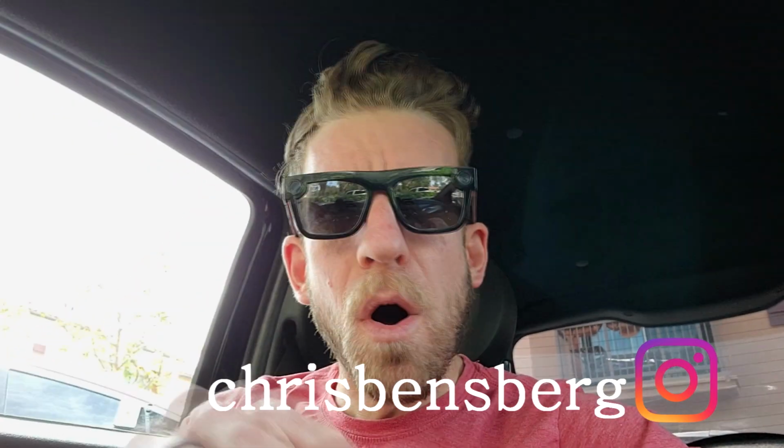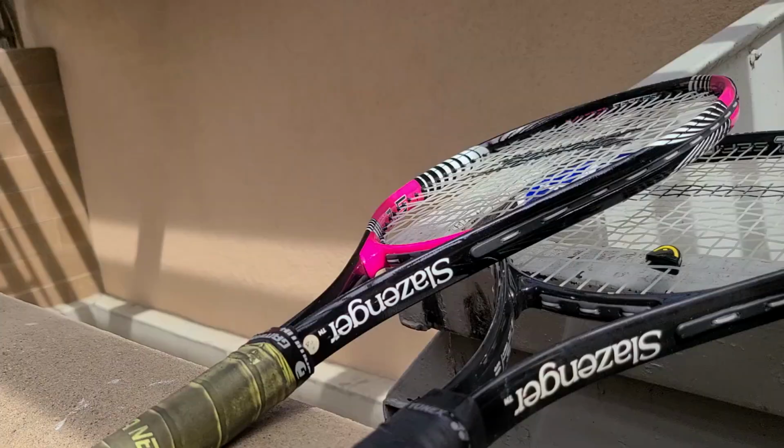All right, just pulled up and I saw a couple tennis rackets on the half wall. Tennis rackets could be worth 15 bucks, upwards of 40 a racket, depends how good the racket is. So let's go ahead and just go scope it out. They're so small, you just throw them in the car.